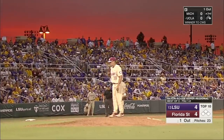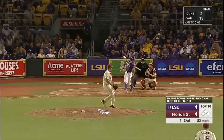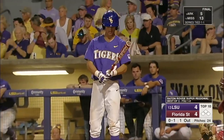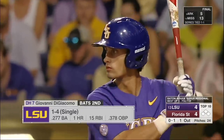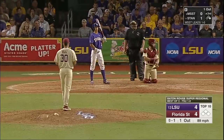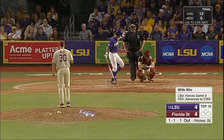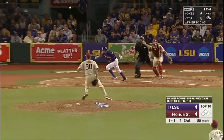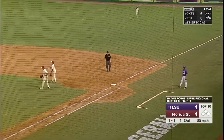So with one down, Giovanni DiGiacomo comes to the plate. Can't find the slider, nothing in one. DiGiacomo came up with a huge late game hit in the SEC tournament against Mississippi State in a game that would go 17 innings and last 6.5 hours. He homered in the eighth inning that time. Little dribbler back to the mound. Pirouette and a toss. And DiGiacomo is retired.